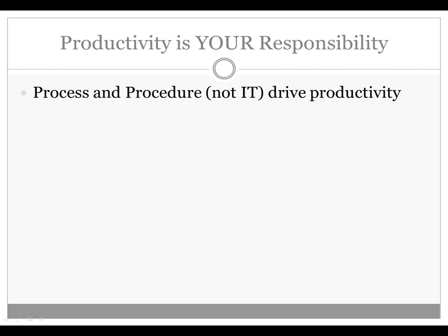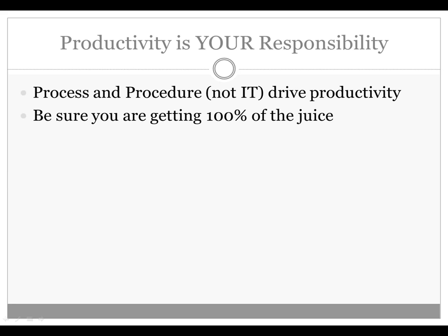You've got to develop processes for your people to follow to use the tool. Again, I mentioned CRM. So often I see CRMs implemented in sales forces where they're simply an address book. And if you're going to do that, just use Outlook. Without logging calls and meetings and setting up scheduled appointments and doing all the things that you should be doing in the CRM, you're wasting your time with it. Be sure you're getting 100% of the juice.